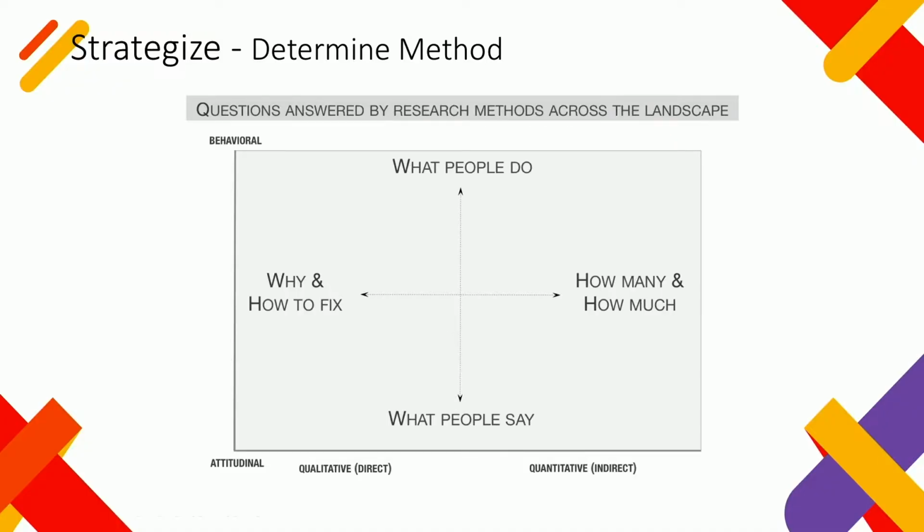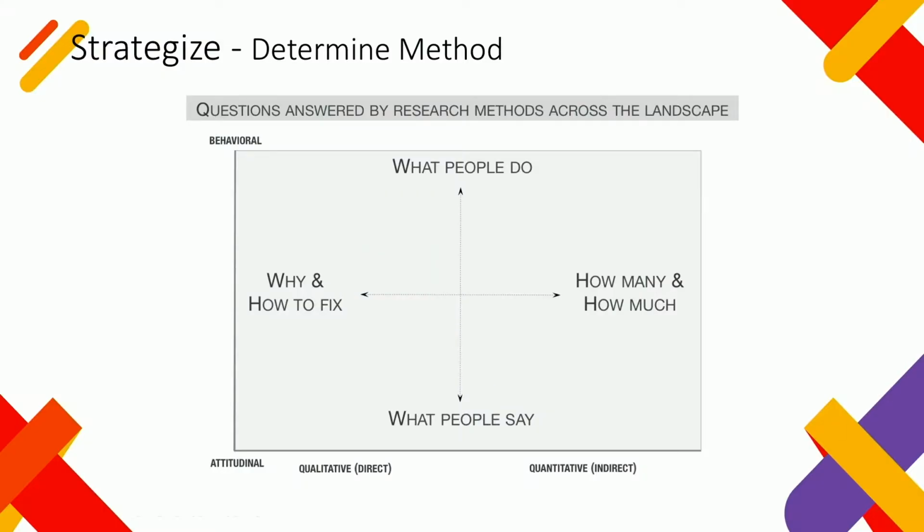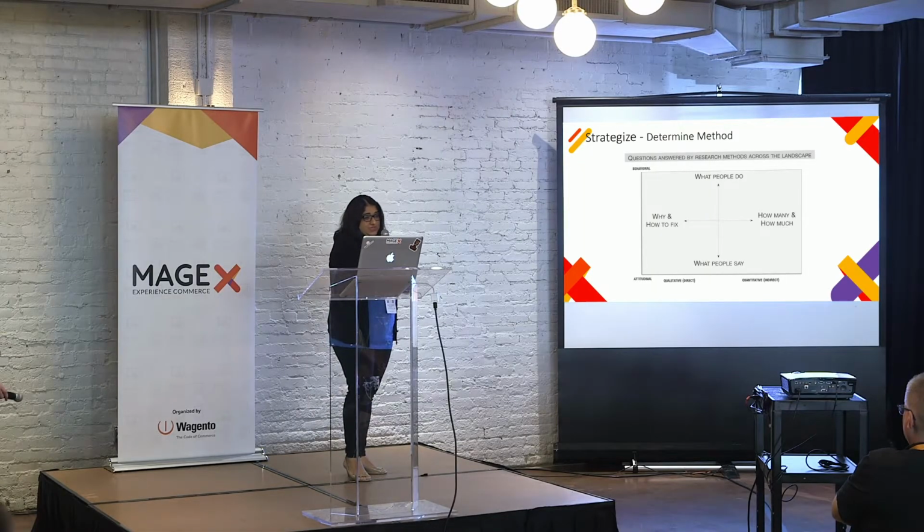So what you see over here is a quadrant, and it has an X and Y, as you can see. The vertical axis is if you want to learn about people's behavior or attitudes, the questions that you would want to get answered, like, do you want to see what they're doing, or do you want to listen to what they're saying? Once you make that decision, you go on to the horizontal axis, which tells you how you're going to actually collect the data. Is it going to be words and thoughts and stories, or examples, or past experiences, or do you want numbers, statistics, and you can basically pick any of these. Once you make that decision, you kind of know where you want to put that point in this quadrant.